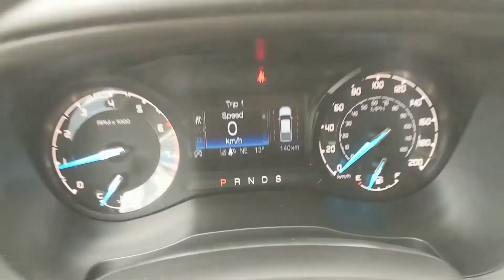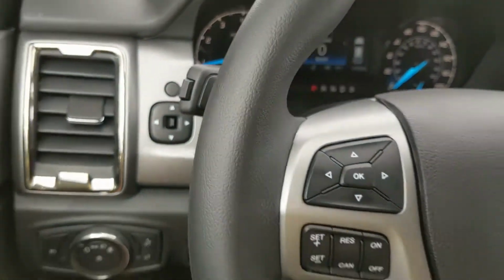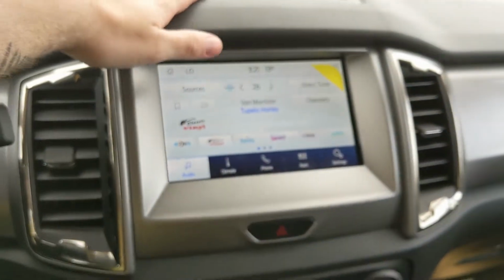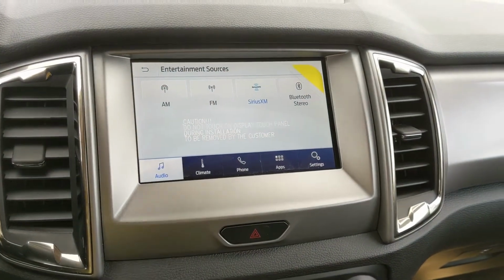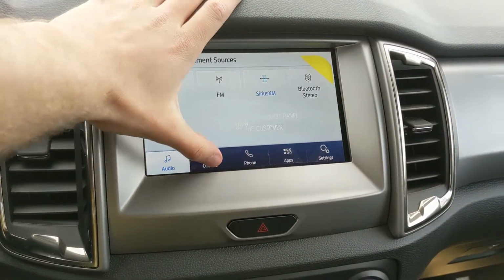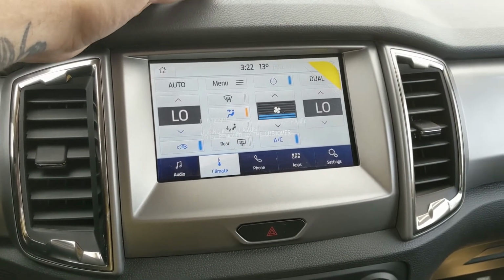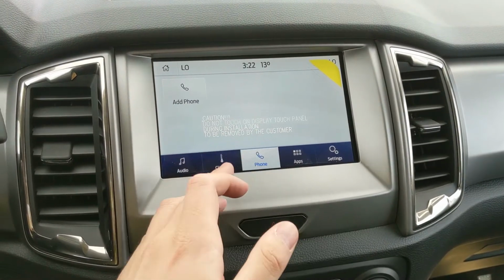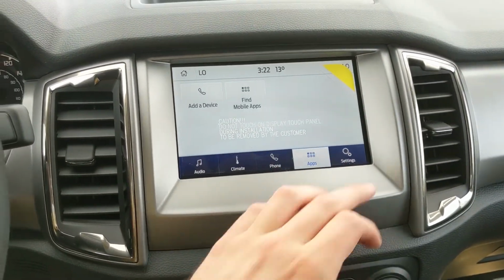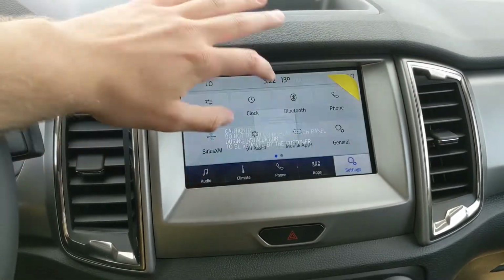But then moving on, you do also have your lane keeping system on the end of your signal stock there. But then moving on to your center infotainment screen, which is radio, Sirius, and Bluetooth capable, so you have some options there for whatever you want to listen to. And you have your digital climate controls with dual zone front climate, so you can stay comfortable at different temperatures. And you have your Bluetooth phone controls, whatever apps you may have installed, and settings for your screen and some other features around your vehicle.